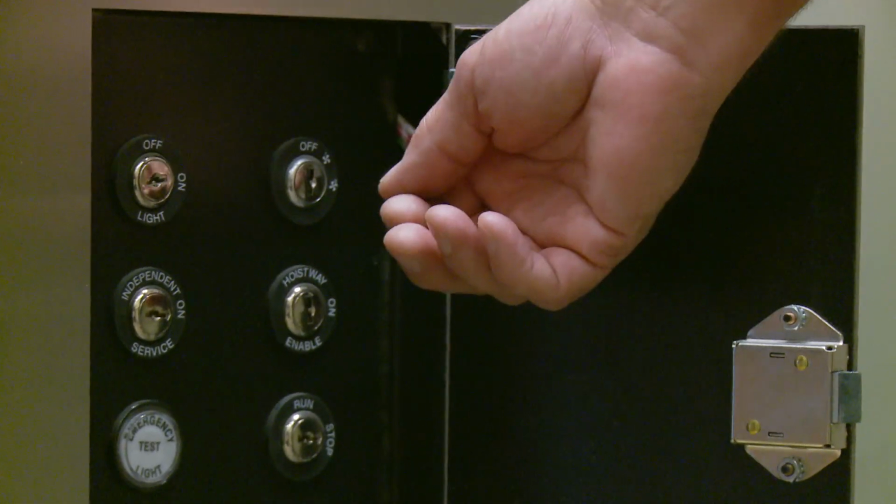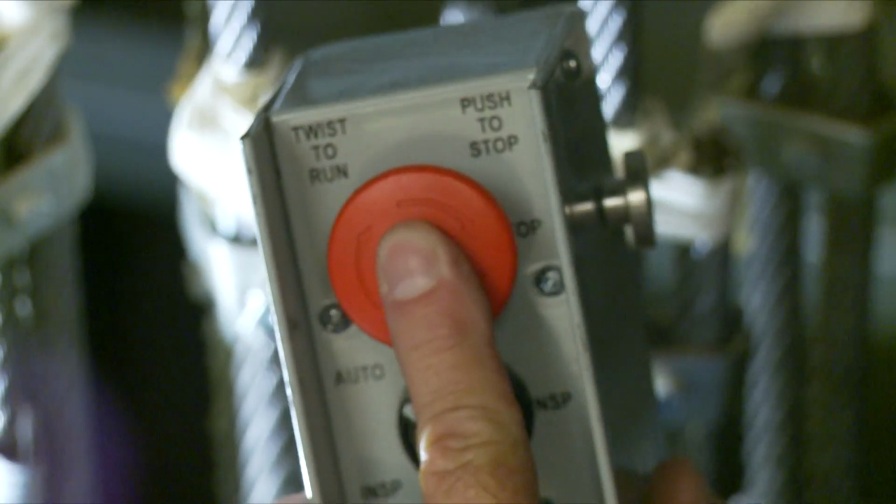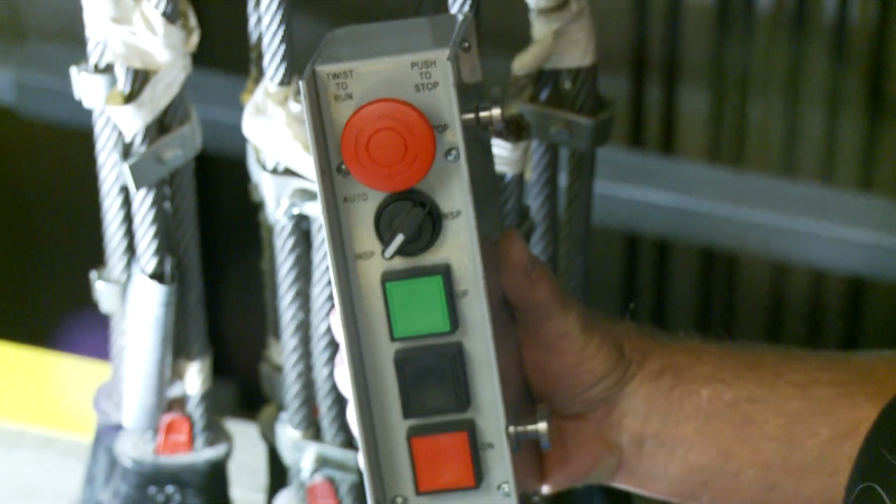We have special switches down here that we use to take care of the elevator. We need to shut it off. We need to get on top of it. We have full control of the elevator at that point.